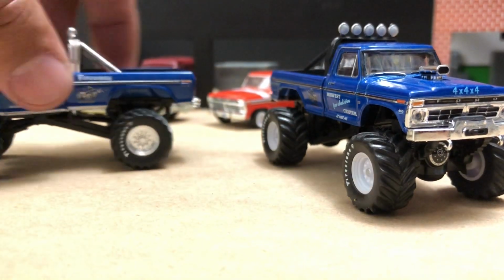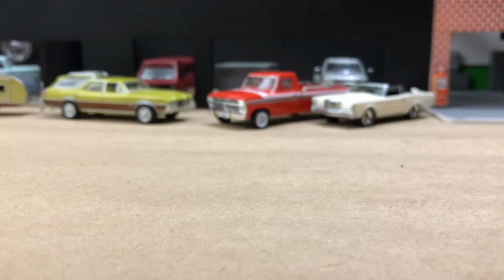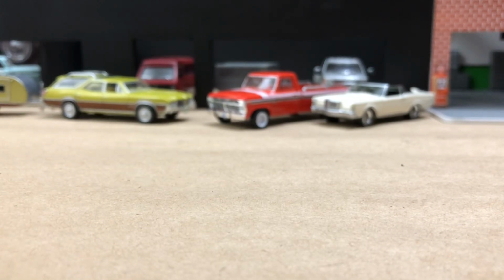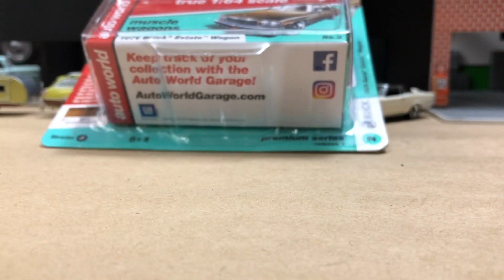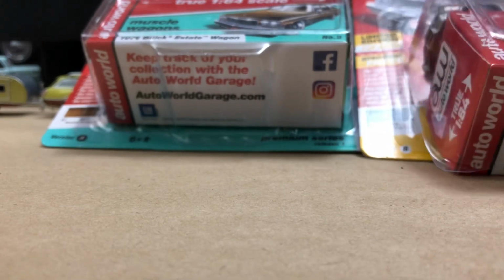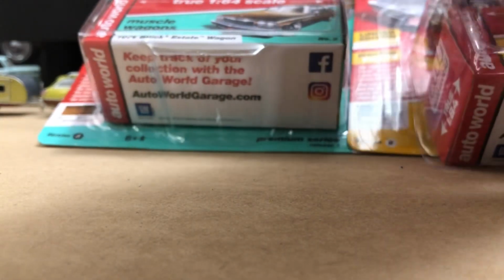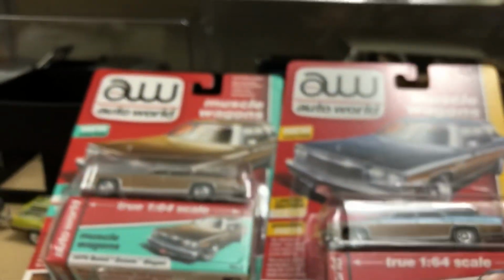So we're going to move on. We got the Bigfoots. Now we'll go to the last. I finally found them. The Buicks. Finally got these bad boys. We have the 1976 Buick Estate. Bicentennial year for America. Basically 76, 77 was really the last hurrah for these big, huge American cars. The gas crisis was killing us.